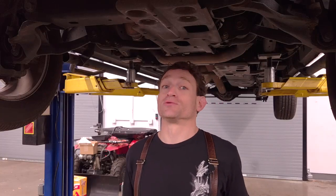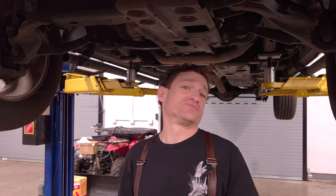What does that check engine light really cost? Now, the most expensive answer is free. We all know that when that light comes on, the first thing we want to do is head to NAPA or O'Reilly or Advance and have that kid at the counter pull a code for us, because that's the answer, right? It's diagnosed now. Nothing could be further from the truth.